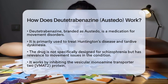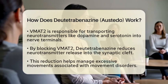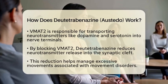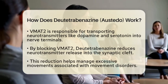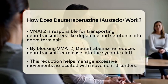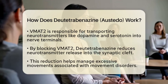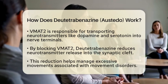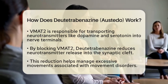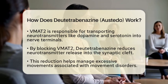It inhibits a protein called vesicular monoamine transporter 2. This protein is responsible for transporting neurotransmitters such as dopamine, serotonin, norepinephrine, and histamine into synaptic vesicles in nerve terminals. By blocking this protein, deutetrabenazine reduces the amount of these neurotransmitters released into the synaptic cleft, which is the space between two neurons. This reduction can help manage excessive movements and other symptoms associated with movement disorders.